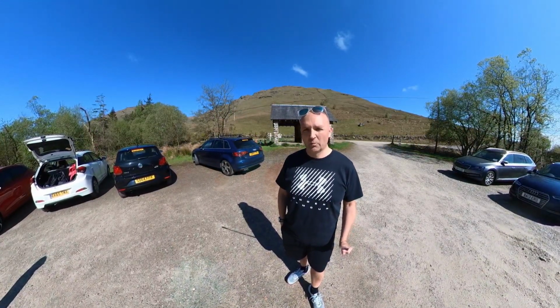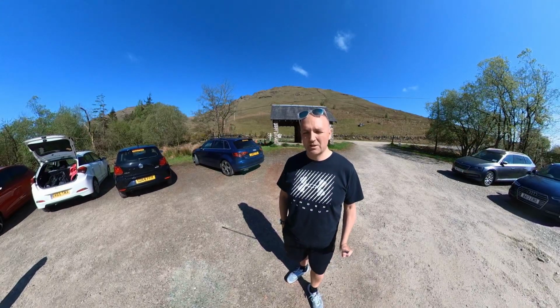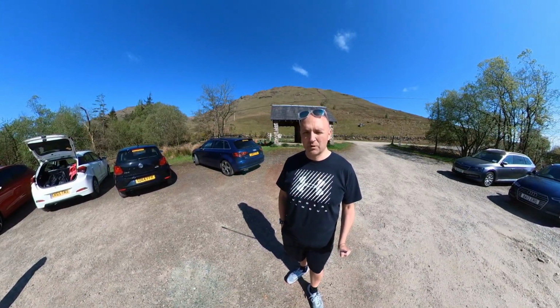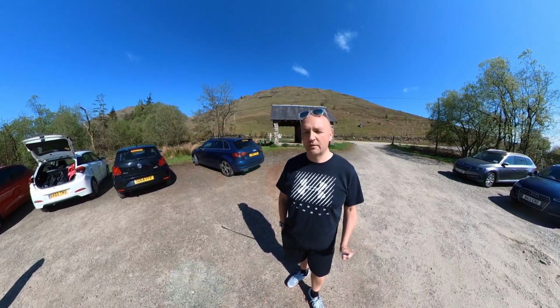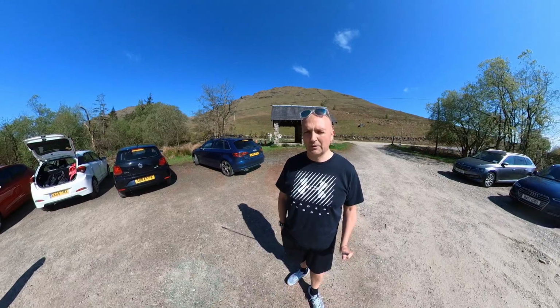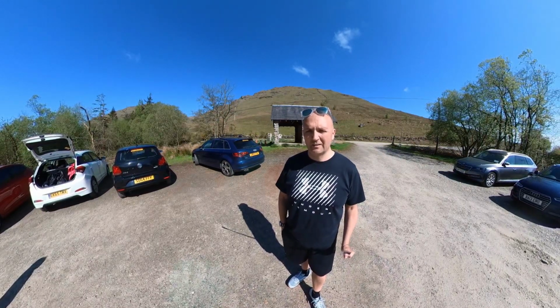So this is the one that you can normally do with Ben More, and I have actually done Ben More before, but it was too cloudy for us to go on and do the second one. So we're approaching this today from the car park here. So I think it is quite a steep ascent to begin with, and then level out.